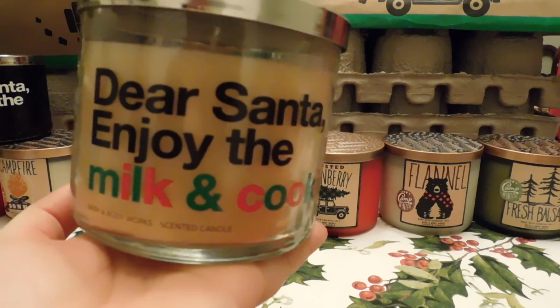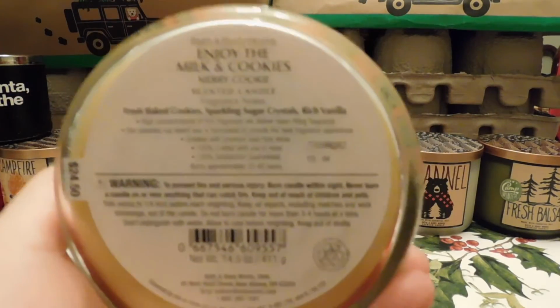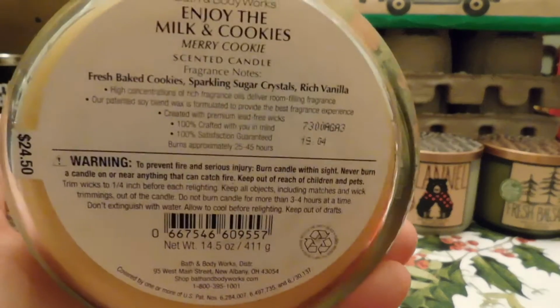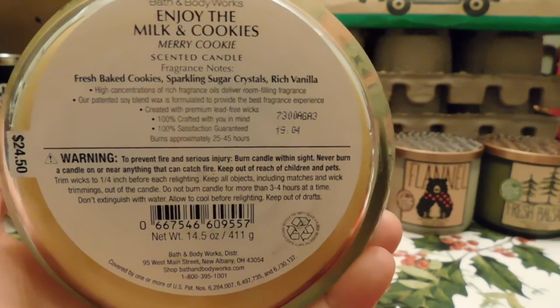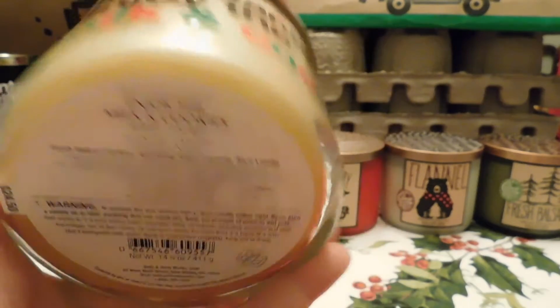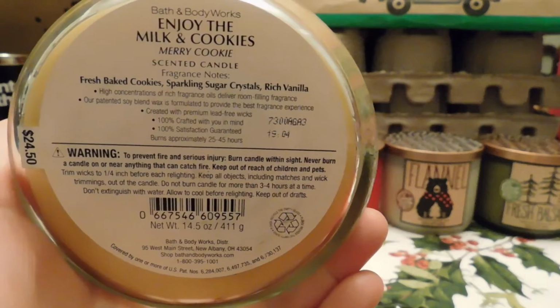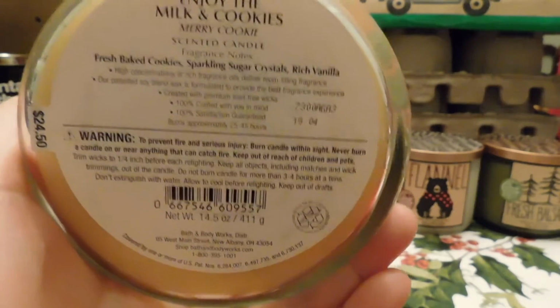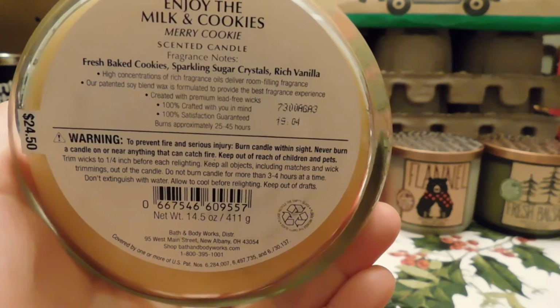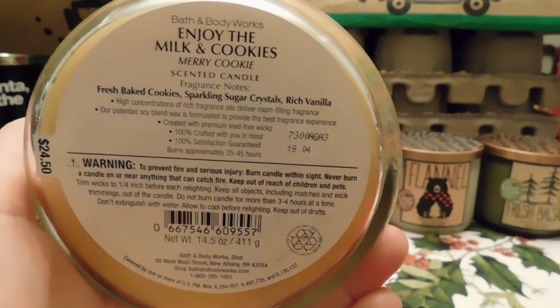The next one I have in this collection is Dear Santa, Enjoy the Milk and Cookies. This is Merry Cookie. A lot of people were a little nervous that this one wasn't going to come back this year. This is fresh baked cookies, sparkling sugar crystals, and rich vanilla. This is another one that is just a classic Bath & Body Works scent. It is a vanilla sugar cookie type scent. It's really great for me to kind of break up some of the heavier spices and wood type notes, and I do like to burn this every year. If you like vanilla bakery scents, you'll love this one.